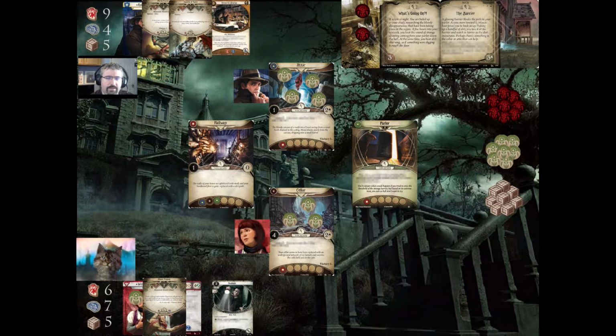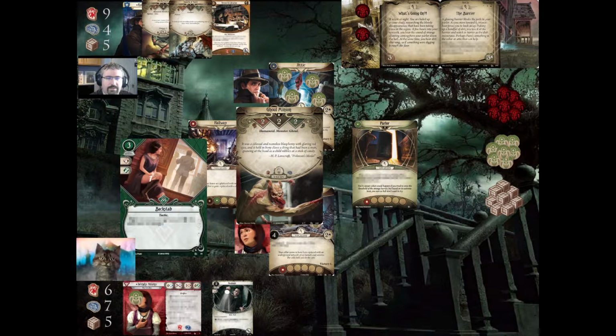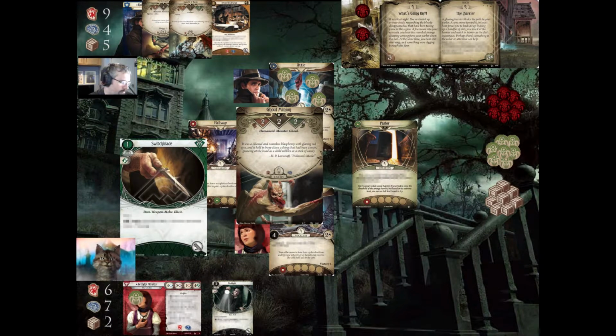So, would you like to go first or second? I'll let you take on your ghoul fiend. Let me go first, take my ghoul. Okay, in which case, I'm going to make use of this backstab. That is 3 resources, which drops me down to 2. So I'm now using my agility instead of my combat, which is a good thing. And I am going to commit my switchblade to it, which has a +1 agility. Nice. So that's 5 in total.